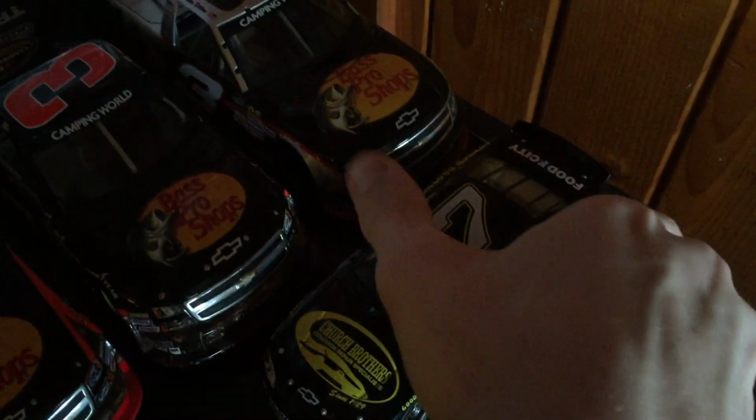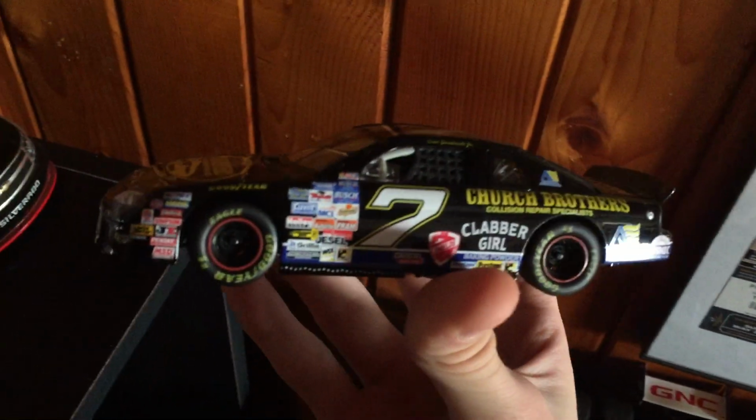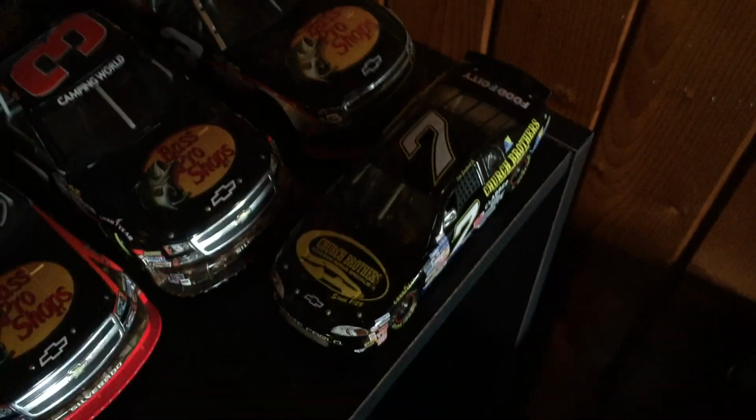And then this is the 1/32 scale. It's not 1/43, but it's 1/32, I think. Dale Jr. Busch Series car. The number 7, not the car that he won the championship with, but it's the Busch car that I think is one of his first starts. Really cool to have, though.